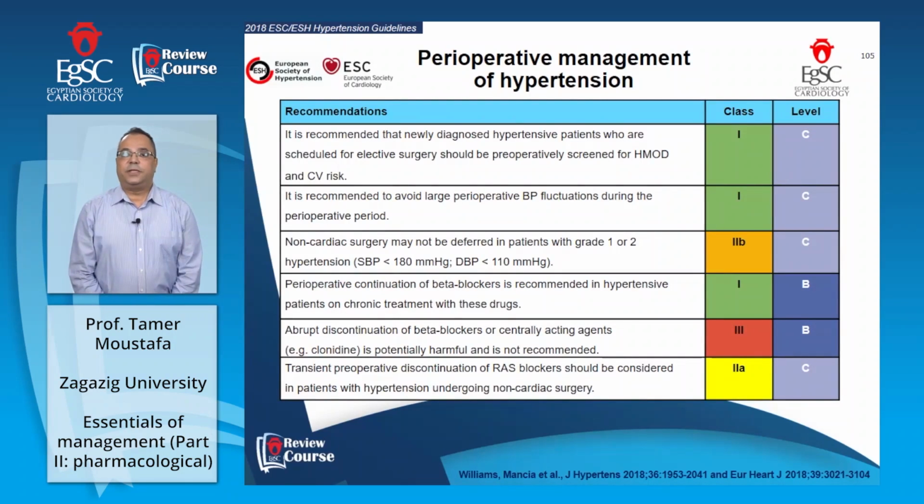What about management of perioperative patients with hypertension? It is recommended that newly diagnosed hypertensive patients who are scheduled for elective surgery should be preoperatively screened for hypertension-mediated organ damage and cardiovascular risk. It is recommended to avoid large blood pressure fluctuations during the perioperative period.